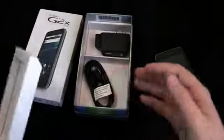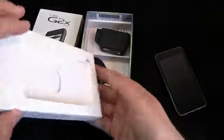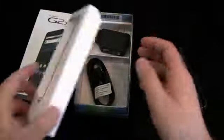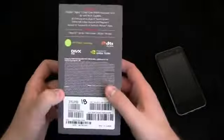Now a lot of you were like, why'd you stop doing the typical unboxing? Well, we still do the unboxing, but really, if you look at the box here, AC adapter module, USB cable, and then your start guide, and that's it. So the unboxing in this case would be over. But here's what the box looks like. It's a typical T-Mobile box.